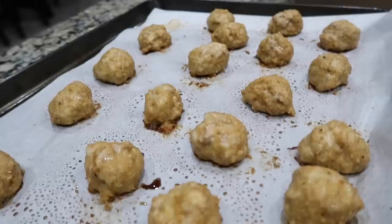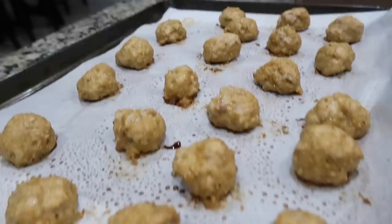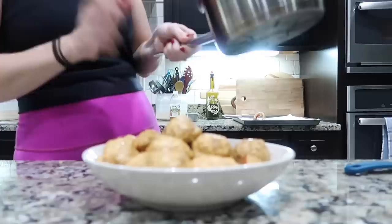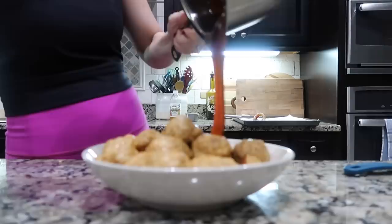I had a tester meatball down there. Delicious as it is, and I also tried it in the sauce. It tastes good, so I'm gonna throw it in the bowl. I may have reduced the sauce a little too much, made it a little too sticky, but I'm still going to drizzle it over the meatballs and coat them, toss them around.